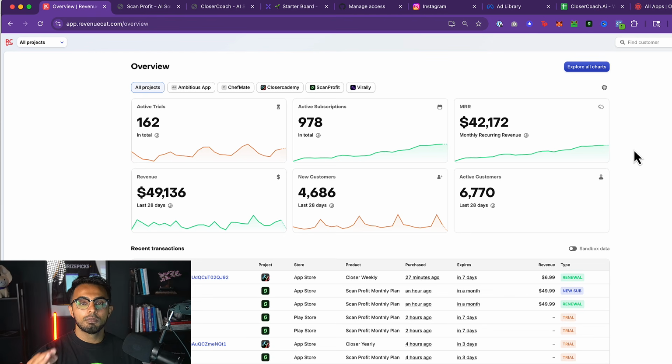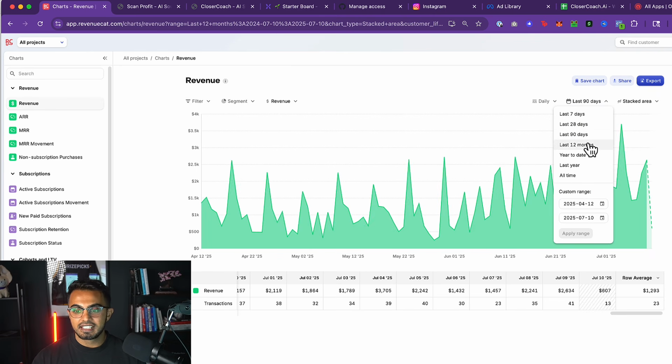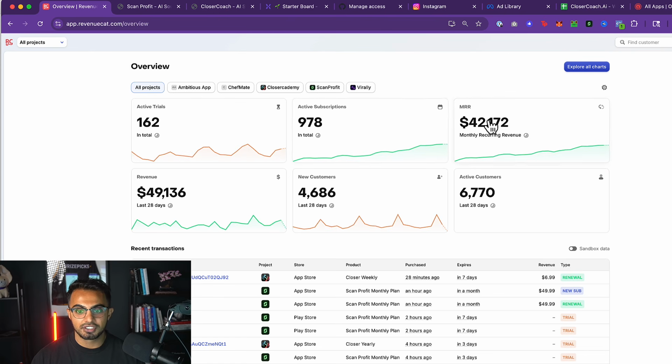$49,136. That is how much cash my mobile app portfolio has generated me over the last 28 days. And what's crazy is that these mobile apps didn't even exist 3 months ago. As you can see, we launched these mobile apps April 7th, and within 3 months, we've already scaled to 42,000 MRR.